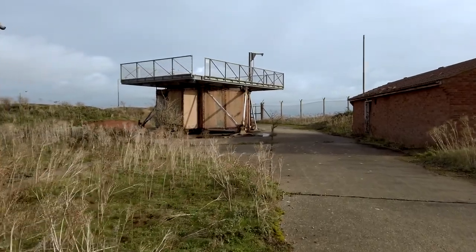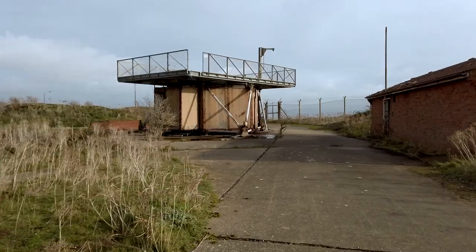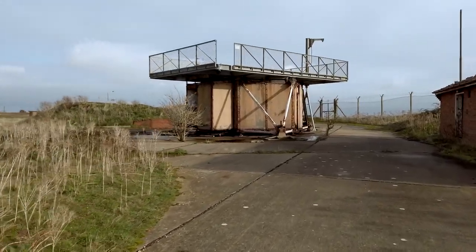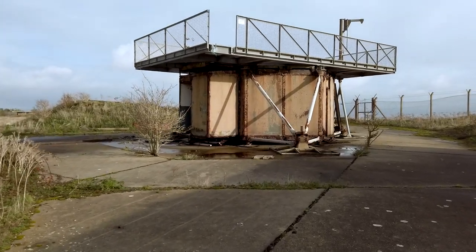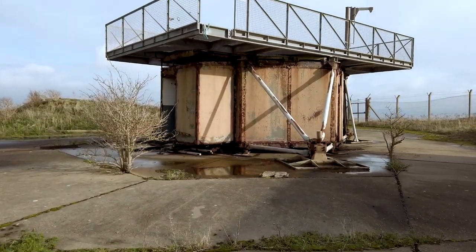This radar plinth once mounted a Type 87 target illuminating radar dish, consisting of a large metal radar dish and receiver. In the 80s, it was replaced with a Type 86 radar caravan.